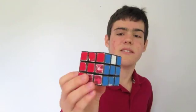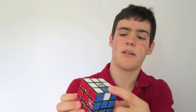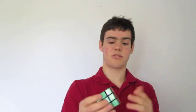There are also impossible combinations. For example, this is an impossible combination. You see how this edge piece is flipped, but then all of the other pieces are in the right spot? Well, you would think, well, just turn a bunch of sides and get it in the right spot. Well, here's the problem with that.